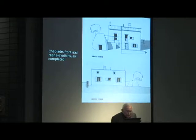A set of front and rear elevations as completed, using, again, the original early architectural language of great simplicity, and including the shutters or volets on all of the windows and even some of the doors for security and solar control. And then that's the Boree on the left. At some point, part of the Boree collapsed, it being dry stone, and Gustaf actually rebuilt it completely on his own.